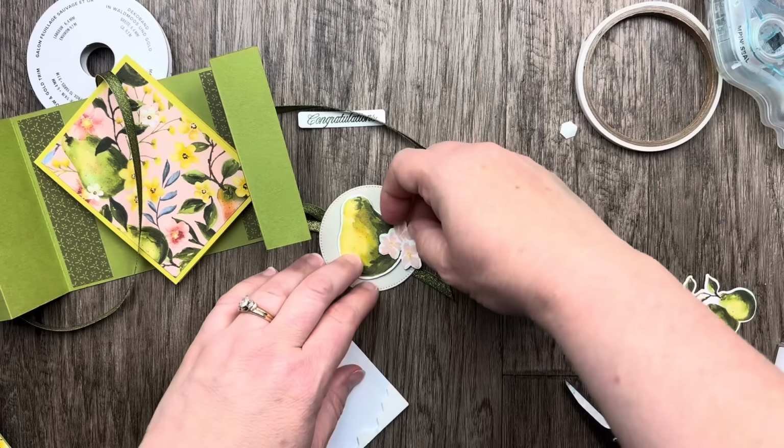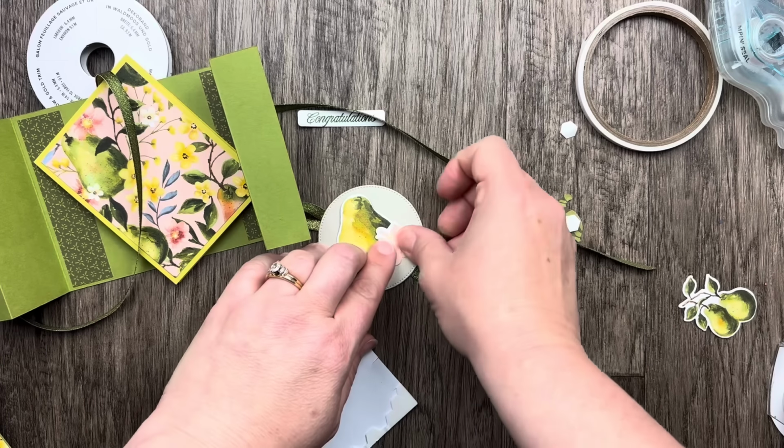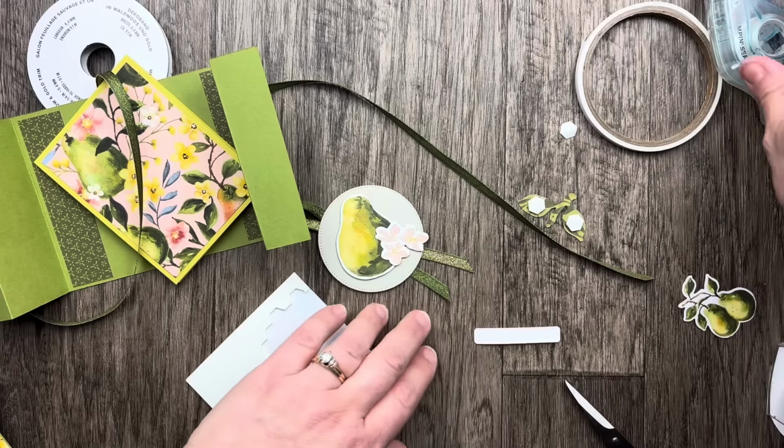Yeah, yeah. I prefer the flowers in there anyway, I think. Well, I was gonna do them both. Yeah, well, no, that would have been too much, I think.